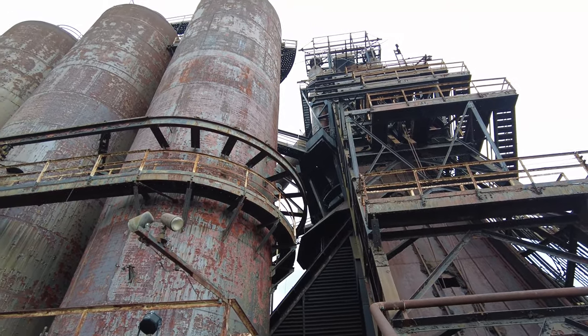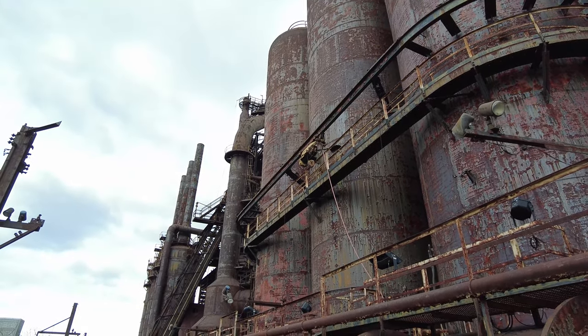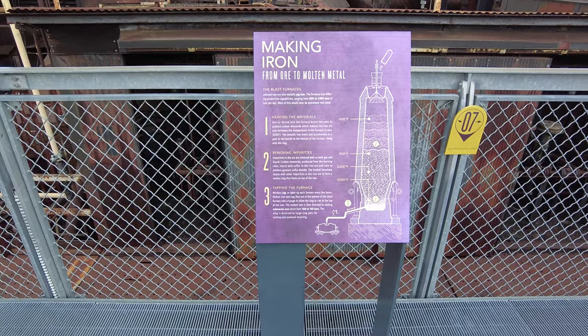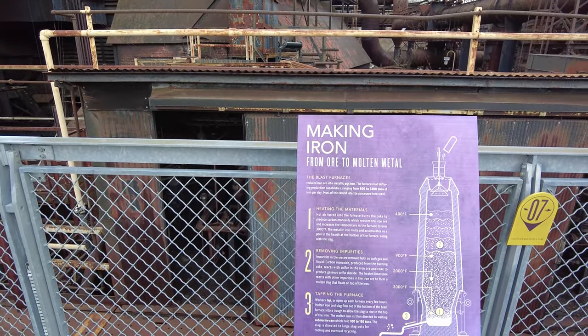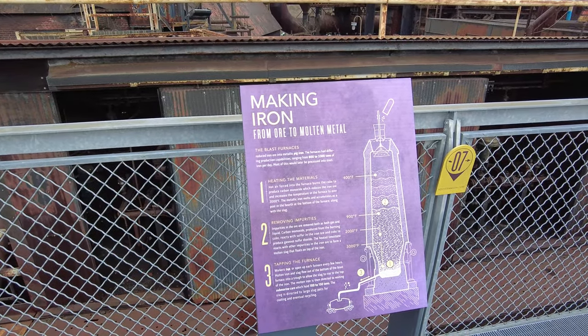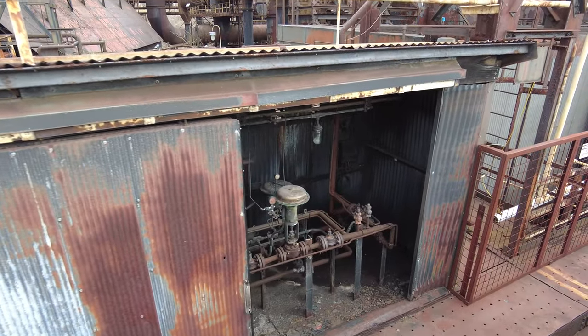That's pretty crazy. Just look how big this is. Could you imagine walking up there? So according to this, this is the blast furnace, which is just massive, and it could produce anywhere from 800 to 3,300 tons of iron per day. I mean, that's nuts. Look at all the valves and everything.